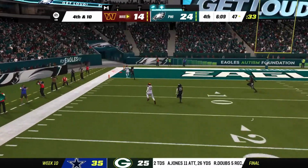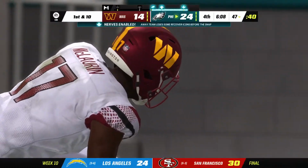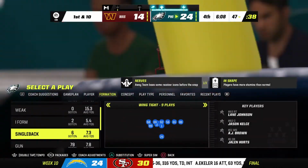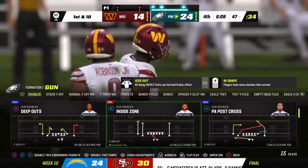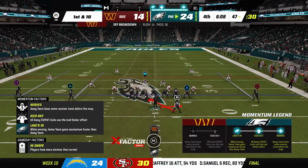Slings this deep from McLaurin. And it's incomplete. Took a shot, couldn't connect. Ron Rivera, the gambling type, but he comes up empty here. And the Eagles defense able to hold. So they really needed points here in a 2-score game. Could not come away with anything there on 4th.